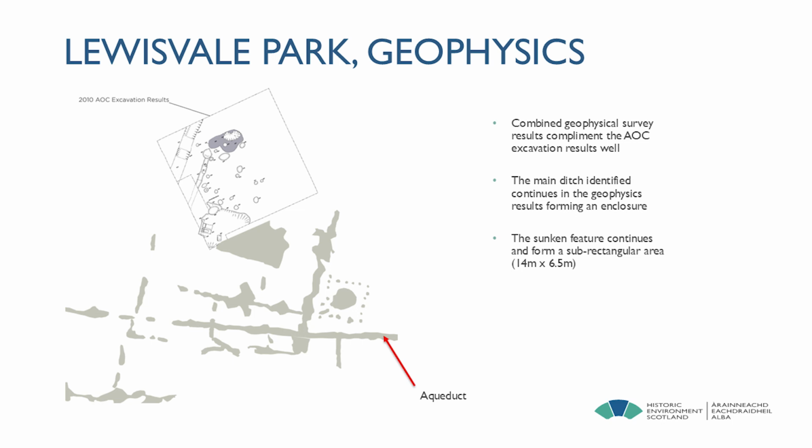Aqueduct crossing beneath it, and at the southern end of this enclosure, it seems to be subdivided into two, possibly three smaller areas. We also have this blob that's surrounded by six what look like post holes either side of it. Currently an unidentified feature, so any ideas, please shout up. Potentially a shrine or something like that. This appears in both the earth resistance and the gradiometer survey, and its alignment with the enclosure around the sunken feature would suggest it is potentially contemporary with that.